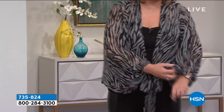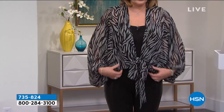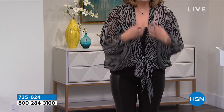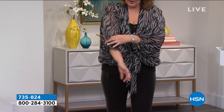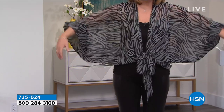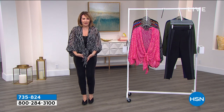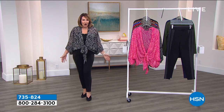The sleeve, you can wear long. And the beautiful sleeve on this. See what I mean about this zebra? Oh my gosh. This is the black zebra. With silver jewelry, it's just so amazing. So you can push the sleeve up, you can wear it down. It's just soft on your body. It's gossamer. It's this beautiful kind of crepey, sheer, lovely fabric. You can tie it, you can wrap it, you can wear it open as a cardi.